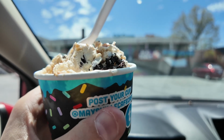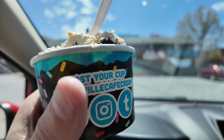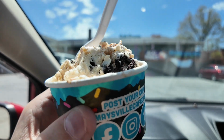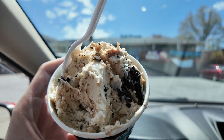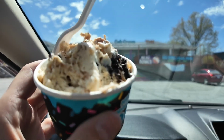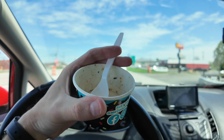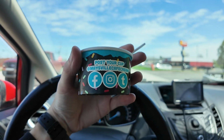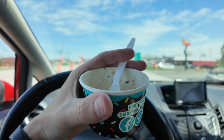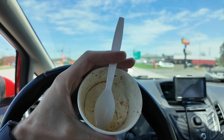If you like peanut butter, this has got a lot of peanut butter taste to it. It is really, really good. So if you're in the area, I would definitely stop off and get the peanut butter pie. It is really, really good. And that's at the Cafe Cream, definitely if you love peanut butter. So good. All right, that was fantastic. They have a little thing here. It says, at Maysville Cafe Cream, post your cup. But that ice cream was great. So I'm glad I stopped there.